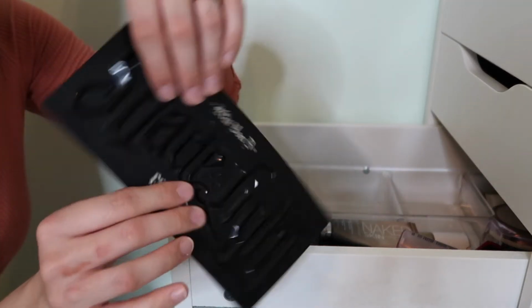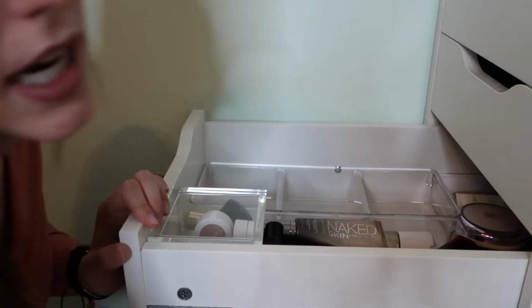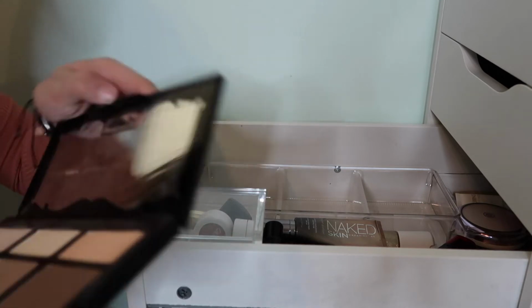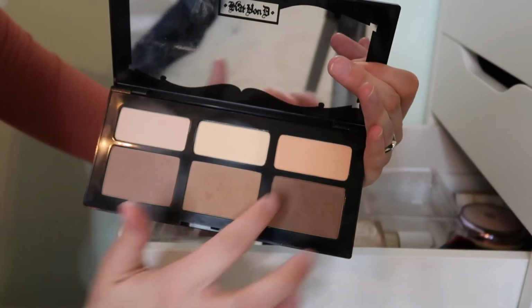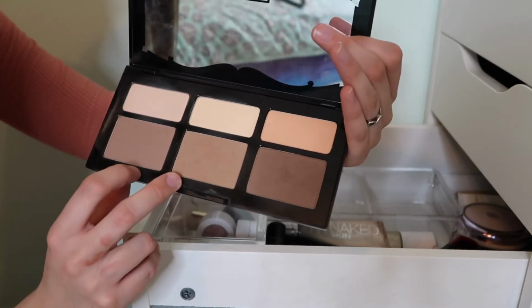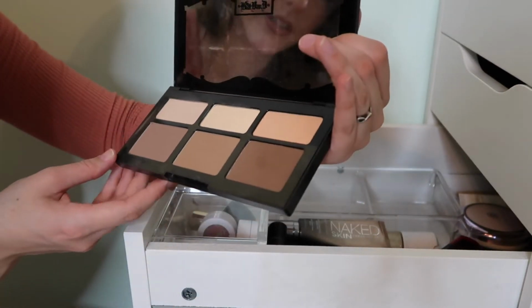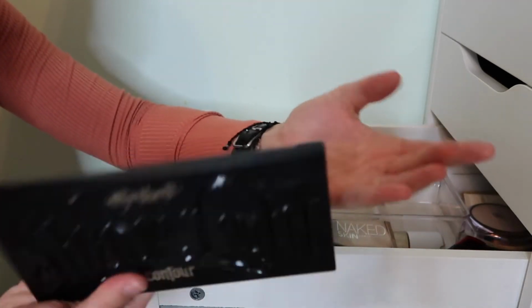I really don't enjoy big palettes like this anymore because they just take up so much space. And, let me just say, I don't even use all of these, so this shade I never touch. This one's pretty dark for me. I can use both of these, and I just don't really like setting my under eye with these powders, so I'm just going to get rid of it.